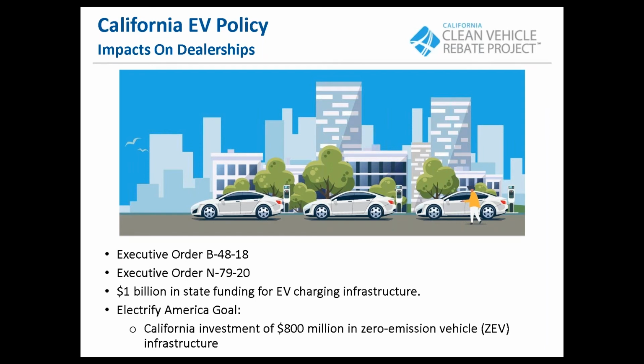Look, California is one of the largest EV markets and leads the nation in EV adoption. The state is on track for meeting many of its clean transportation program goals, partially due to two very distinct executive orders, which we all probably know about. Number one being Executive Order B-48-18, which directs the state government to include 5 million zero-emission vehicles on the road by 2030 and 250,000 electric vehicle charging stations by 2025.